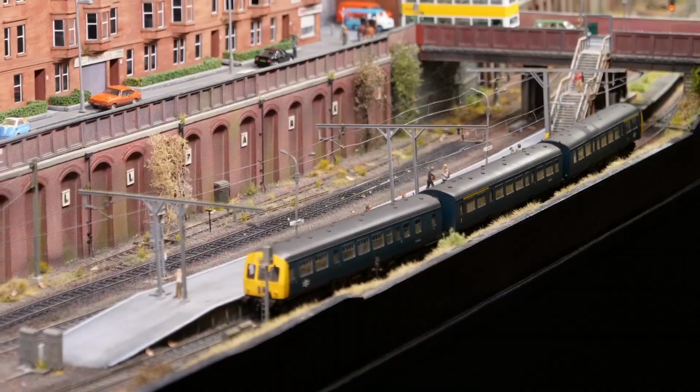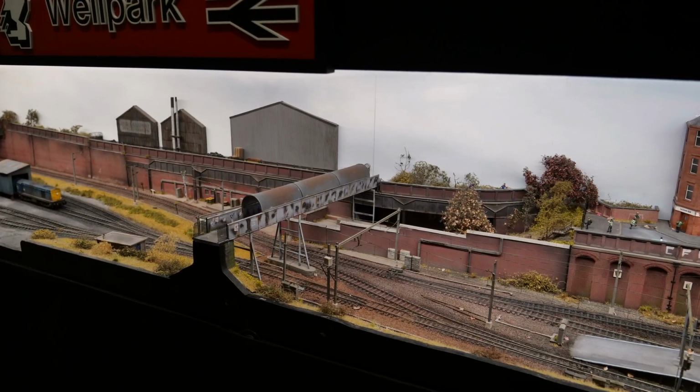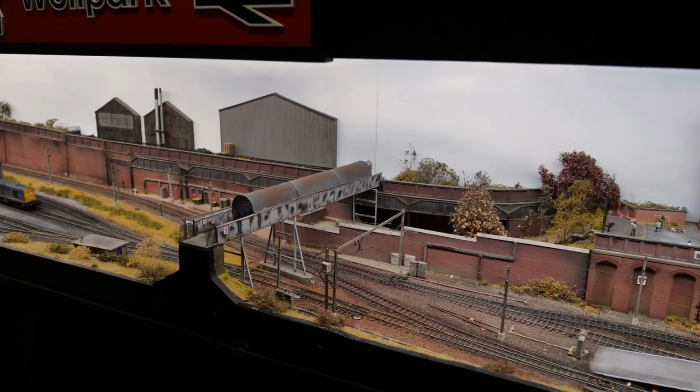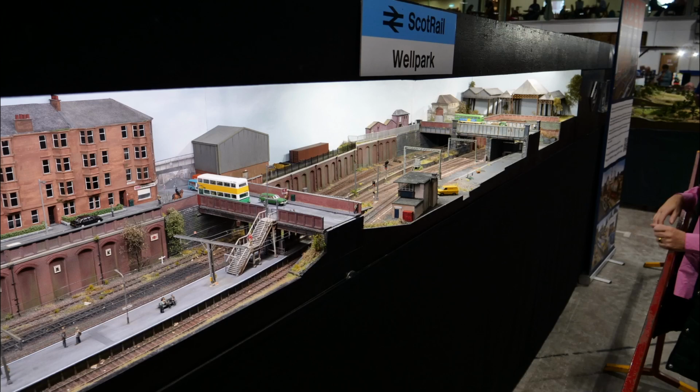Widespread use of 3D printing and scratch building of both buildings and railway infrastructure was deemed necessary to create a less off-the-peg feel. The footbridge, station steps, cable trunking and much of the brewery have been 3D printed.